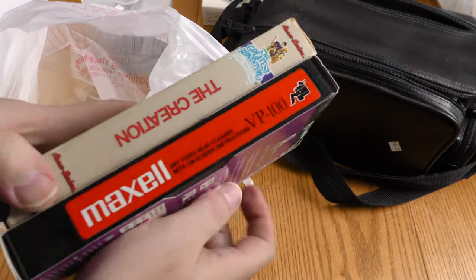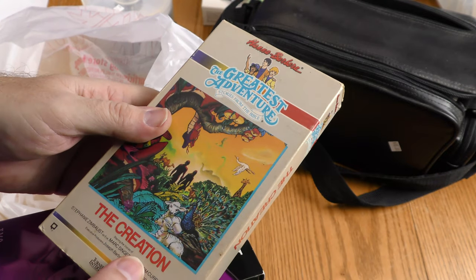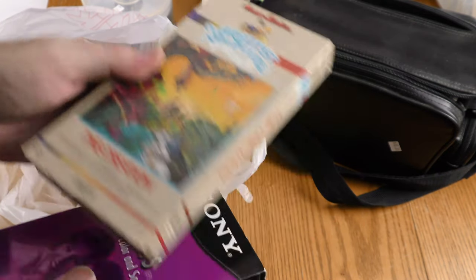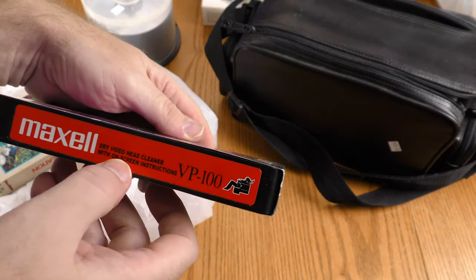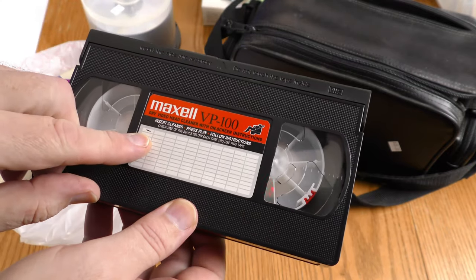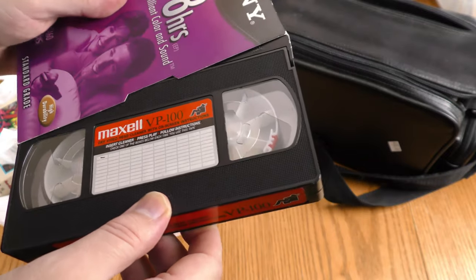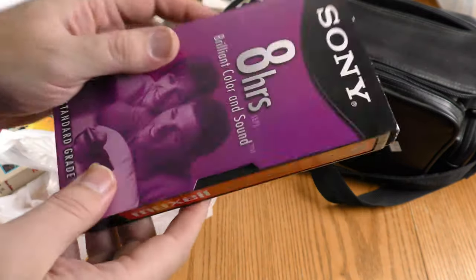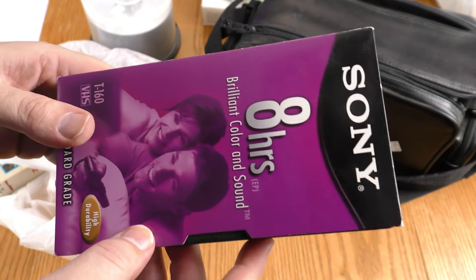And we got a couple of VHSs here. We got a cartoon about the creation. Looks like Adam and Eve. And it's in a Sony thing, but this is a Maxell dry cleaner that appears to have been used once. Now, I prefer to wet clean my heads, but sometimes it's nice to have a dry cleaner I can just pop in without taking the thing apart.